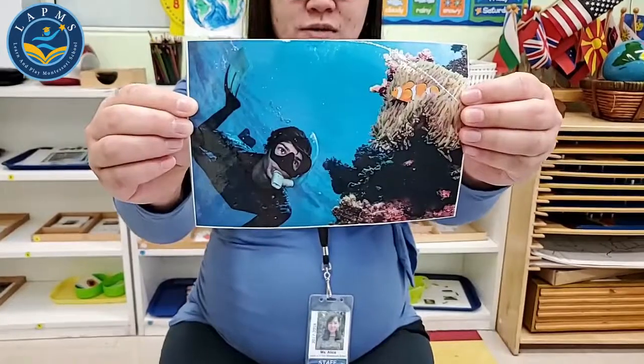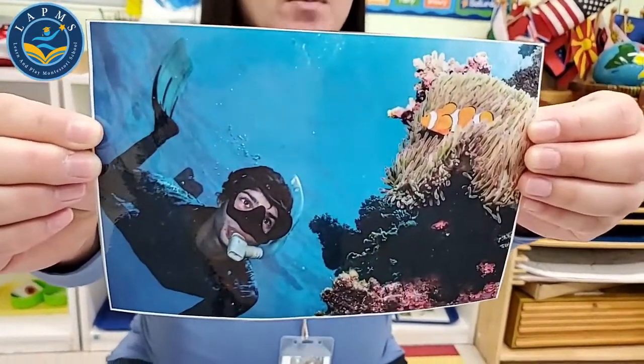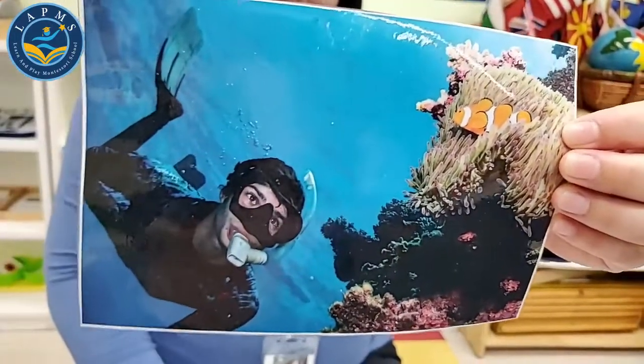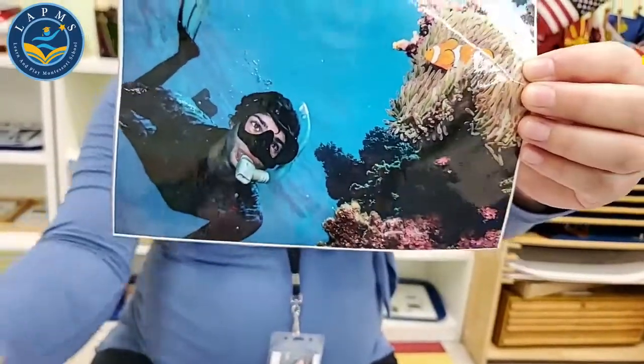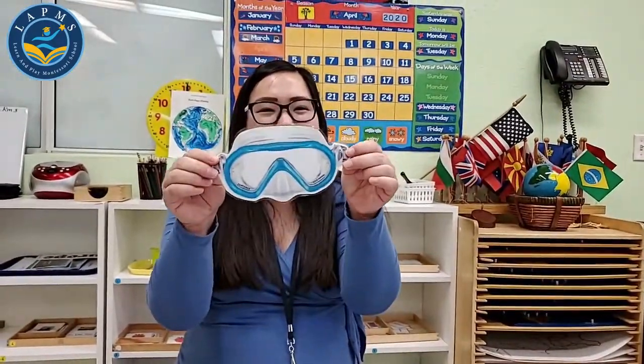So look, we have a picture of a snorkeler, and you have to wear specific things so you can go under the water, so you can see the coral reefs, right? So can you tell me what you see in this picture that we might need? So we can go snorkeling and we can look at the animals and the plants in the coral reef. Did I hear you guys say goggles? Yep, so we do need goggles. So let's put on our goggles, everyone. You guys ready? Let's put on our goggles. This is Miss Alice's pretend goggles, but you guys can have your pretend goggles and put them on. Okay, so we have our goggles.